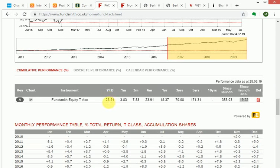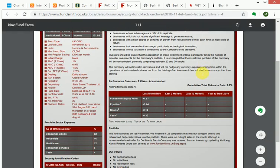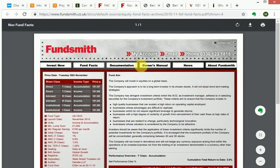I think in my last video I said they did about 25% year to date. They've actually done 23%. So this chart was not working on the day I did my half year report. So we're actually beating Fundsmith for the year.